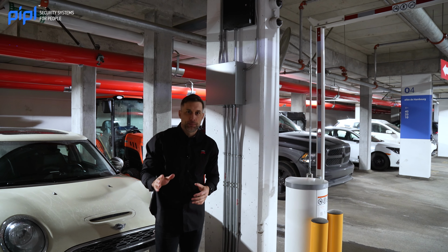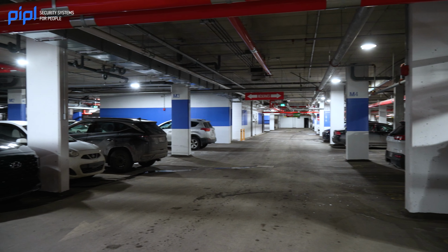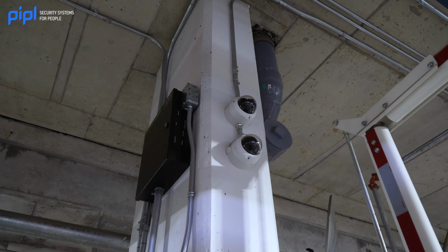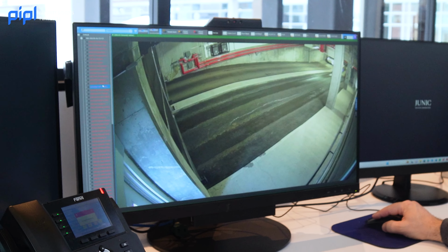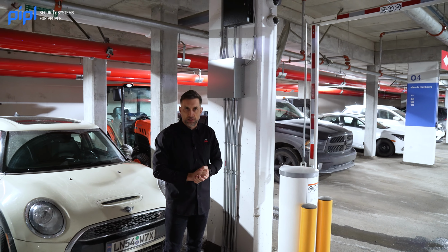So like I mentioned at the beginning, we have a huge parking lot here. This is phase 1, but it will extend to phase 2 and phase 3. We have camera system everywhere. It was important for the client to be able to have an overall view of the parking lot for security and accidents. So we use here Storm camera fixed lens 4 megapixel.